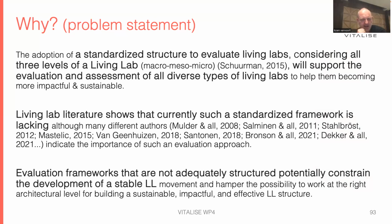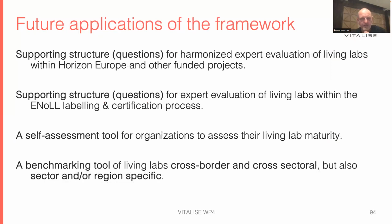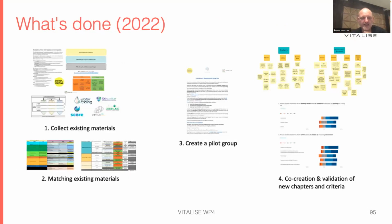If you go to the slide, I think I added one with the levels. No, you can skip this one. Sorry, it's not there, but I'll explain. You have the macro level, which is the constellation of the partnership, building a long-term strategy with all those partners, and then implementing the different living lab projects, which is the meso level. And then the micro level we see as individual activities which you organize either inside living lab projects or in support of the macro level.